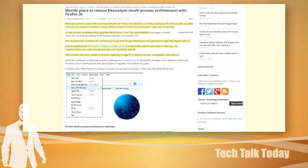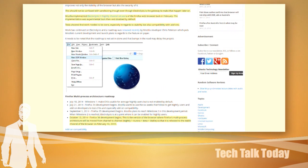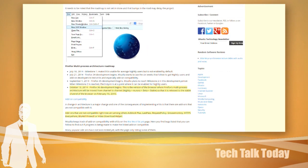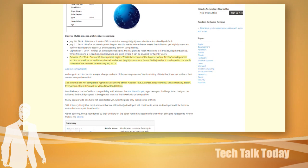Mozilla actually implemented electrolysis in the nightly channel versions of the Firefox web browser back in February. The implementation was experimental back then and disabled by default. Tests showed that work needed to be done, especially in regards to stability when you have, you guessed it, add-ons. So if Firefox is loading a web page for you, you won't have the general UI lag out. The whole UI and other tabs will still remain responsive. I don't know if all tabs are on their own process or if each tab is its own process. I think it's a mix in there.